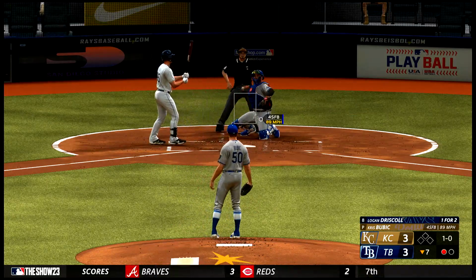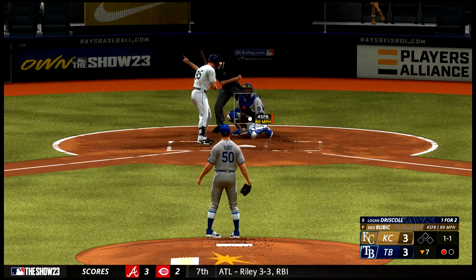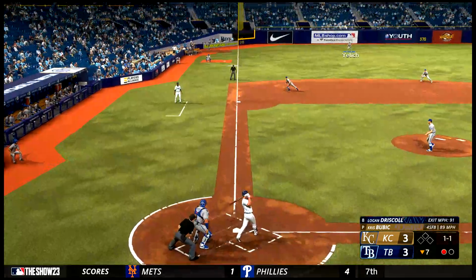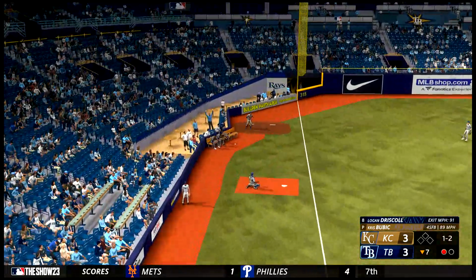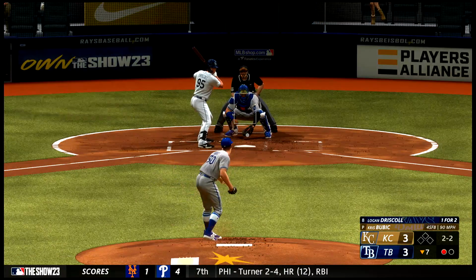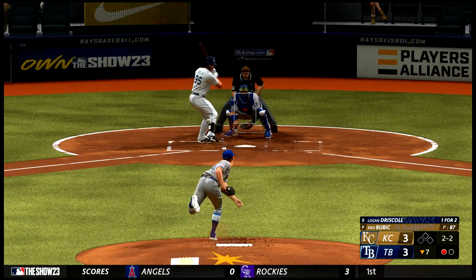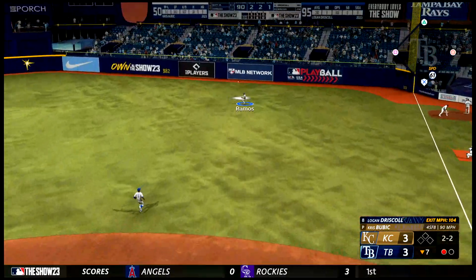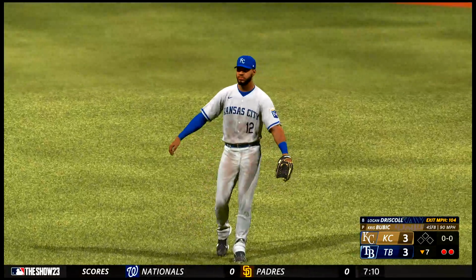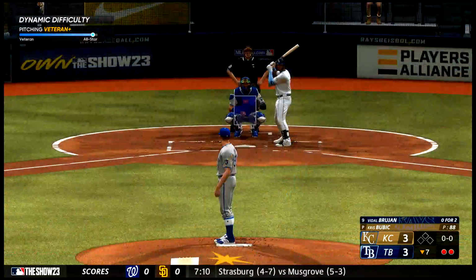Driscoll, the next to hit, takes ball 1. Next offering is in for a strike. The 1-1 is fouled off. Left-hand hitter waits. 2-2. Rips one to right. Ramos makes the grab for the second out. Great swing of the bat right there. Trying to get on as that go-ahead run. He just wasn't able to find a hole.